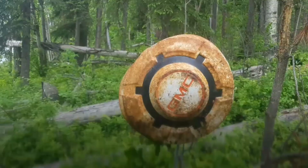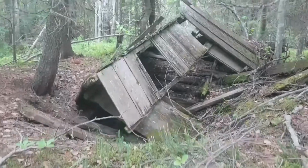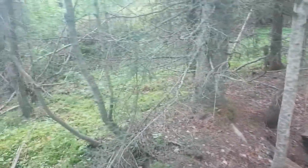Another fishing weight. So many bugs out today. Man, I'm getting eaten alive. Found an old structure with my old maps. This is the third one today.